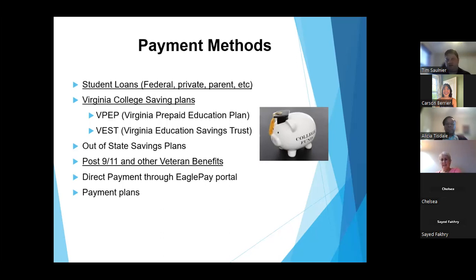You'd want to reach out. A good time in June is to reach out to your 529 provider if you have one, just to see what their process is. There's also Post-9/11 and other veterans benefits. We handle standard GI Bill information through the VA, but also if you're a Virginia resident and were disabled, you might have the ability to apply for VMSDEP benefits in the state of Virginia. Then there are direct payments through the Eagle Pay portal, and then payment plans.